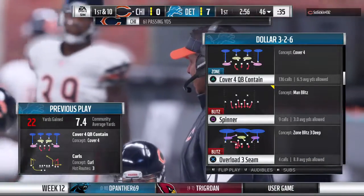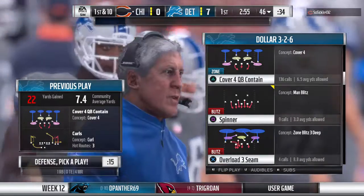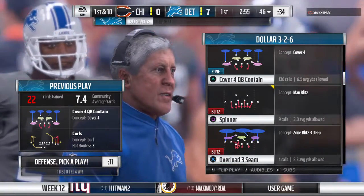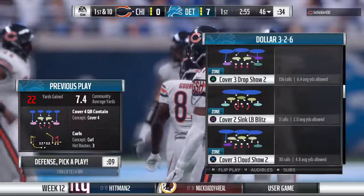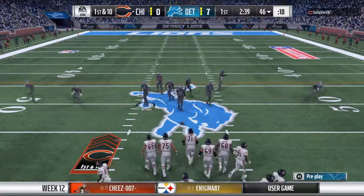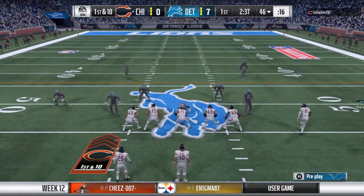A good pickup there at 22. I know many people like to throw to the tight end, maybe in a little flexed out position because he creates mismatches with his size. But slot receivers do the same thing with their quickness, their speed, and their route running savvy.